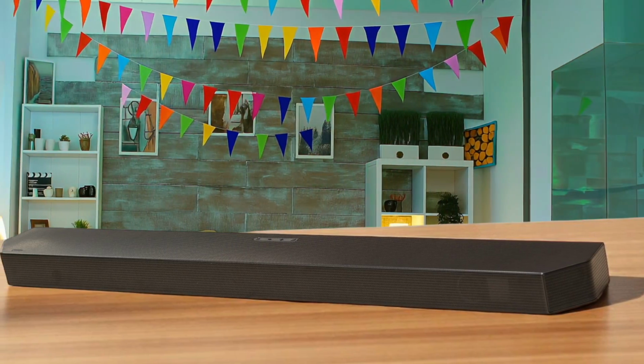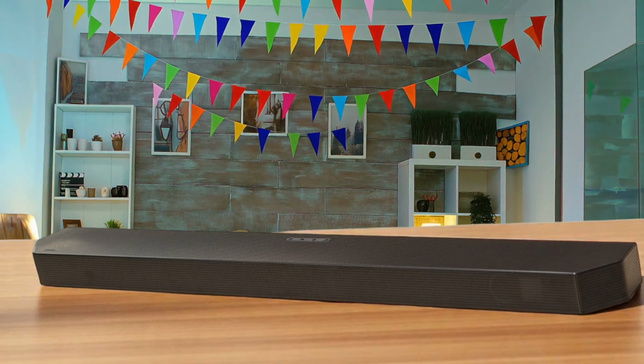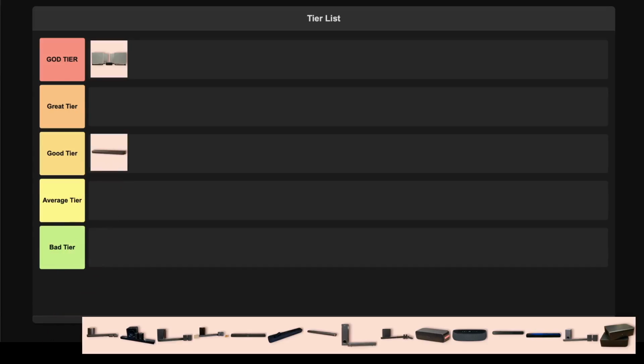Is it perfect? Nah, the surround effect could be a bit more convincing, and at max volume things get a little compressed. But for most people, especially if you're looking for a solid all-around performer that's easy to set up, this is a great pick. I'm giving it a good tier rating. It's a strong choice for everyday movie nights.